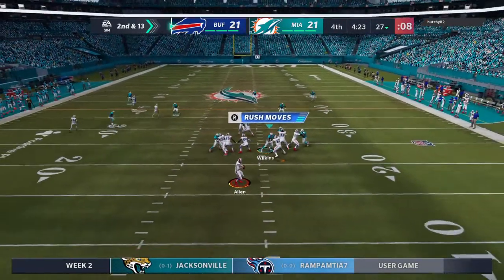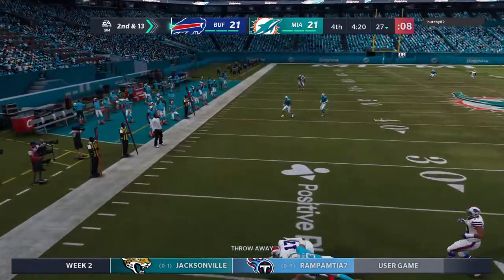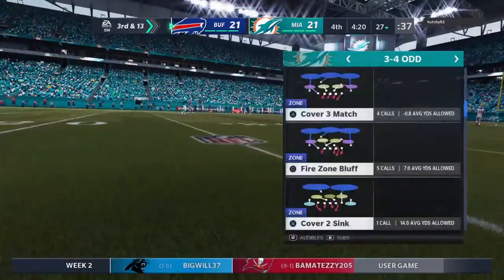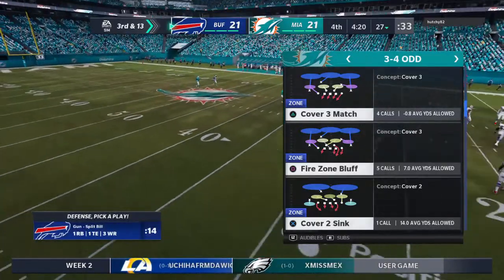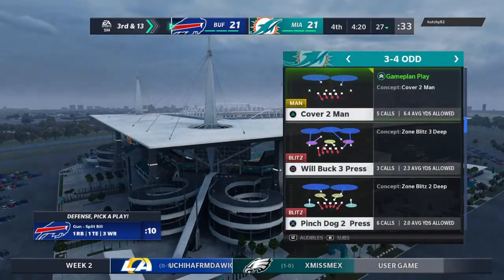A play fake to Singletary, and now it's Allen. Dancing to his left. And incomplete. So I like that right there. Not only was it the right play, throwing it away like that, frankly, I think it was the only play. Yeah, got outside of the pocket, realized he had nothing, just chucked it free. Yeah, live to fight another down, right?